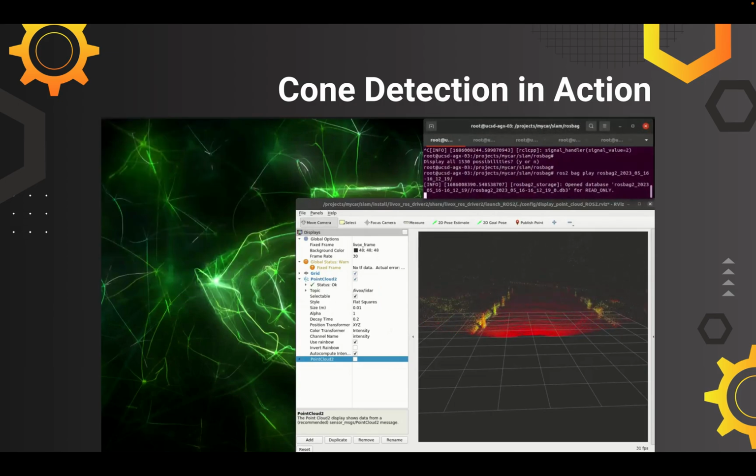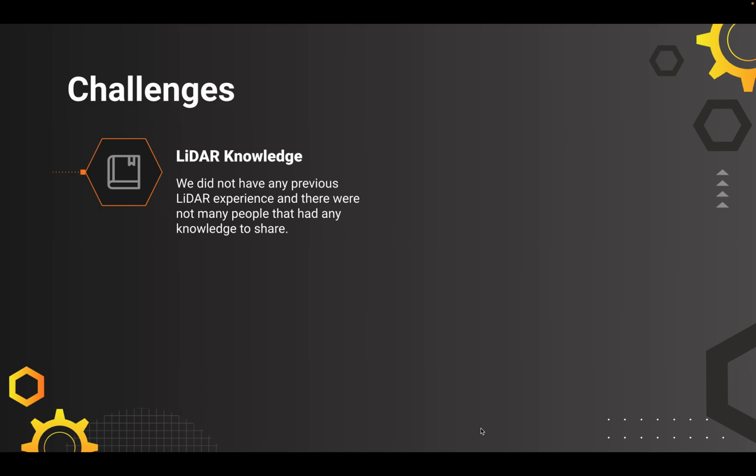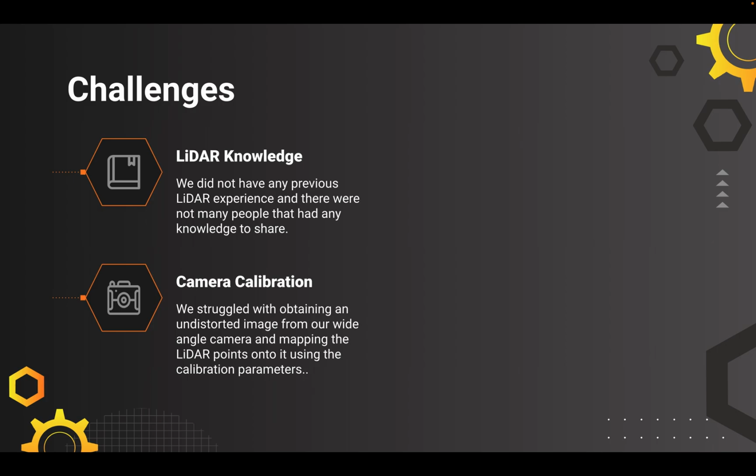Next, we move on to the challenges. There are several challenges that significantly impacted our work. The first one, and probably one of the most important ones, was lack of LiDAR knowledge. No one on the team had any previous experience with LiDAR, so we ended up just learning things as we went. Second, almost as challenging, was camera calibration.